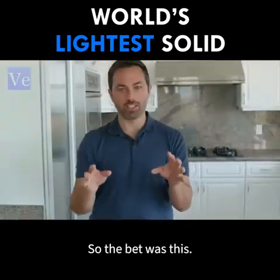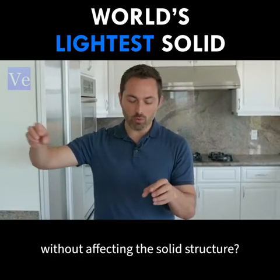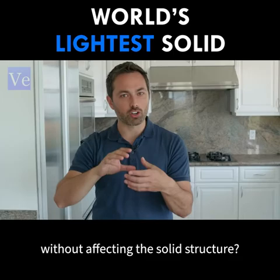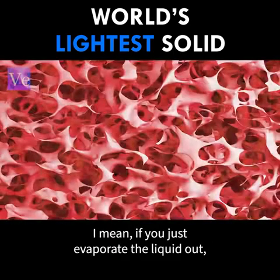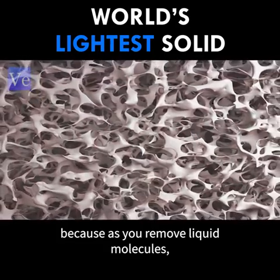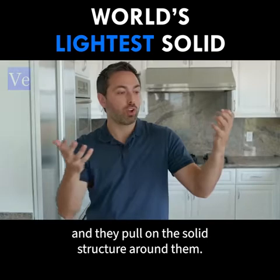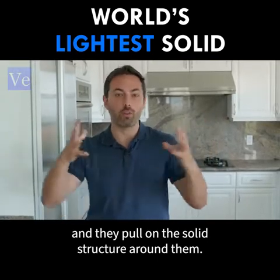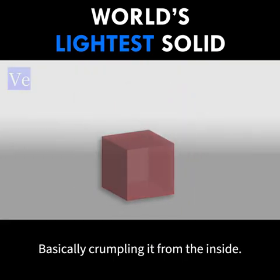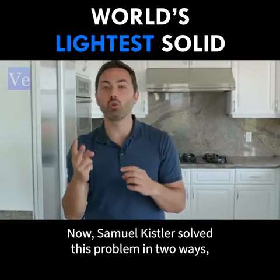So the bet was this: could you remove the liquid from the jelly without affecting the solid structure? If you just evaporate the liquid out, then the solid structure shrinks, because as you remove liquid molecules, they pull on each other, and they pull on the solid structure around them, basically crumpling it from the inside. Now, Samuel Kistler solved this problem in two ways.